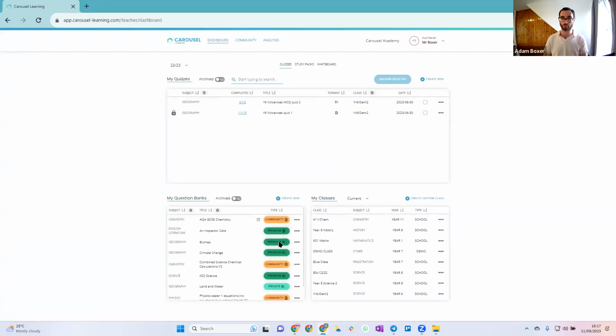Over here, I'm going to direct your attention to this area, which is called My Question Banks. Okay, this here is the absolute beating heart of Carousel. This is the nexus. It's the most important area in the whole dashboard, in the whole of Carousel. Because what Carousel does is it takes things that you want students to know and it puts those things in students' heads.